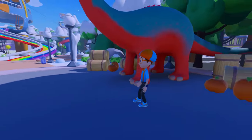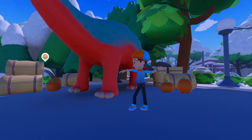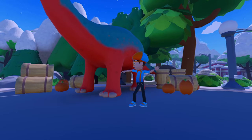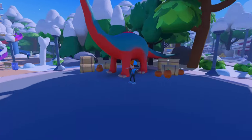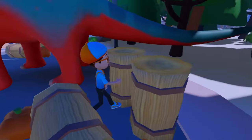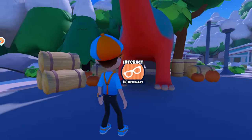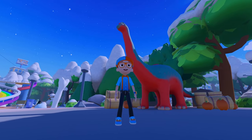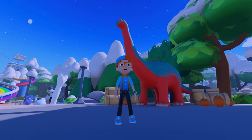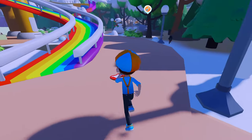Whoa! Do you see this? It's another dinosaur! It's Angie! Hi, Angie! Well, Angie, you're really tall. Angie is an Argentinosaurus. They're some of the biggest dinosaurs ever. Well, actually, the biggest. And look, Angie is green and red, but most scientists think the dinosaurs were usually green or blue or gray.